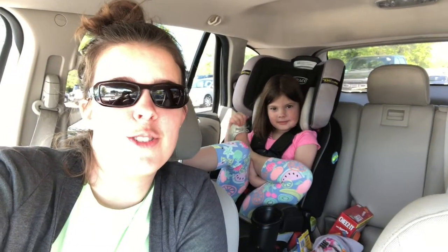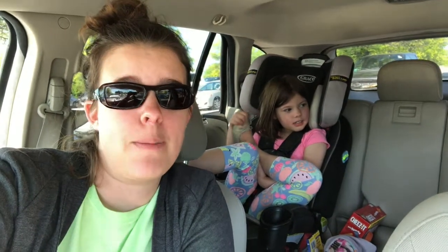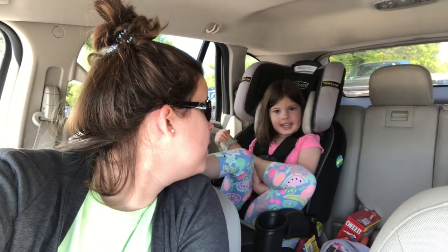We're sitting at Lowe's waiting to get a new lawnmower, and we are counting how many more people until Daddy comes out the door. How many people do you think till Daddy comes out? Second. Okay, you think Daddy's gonna be the second person. So we're watching the exit door to see if he could be the second person out the door.